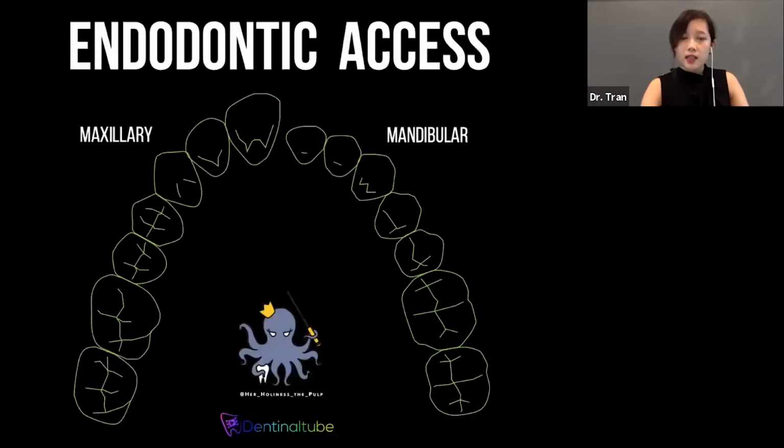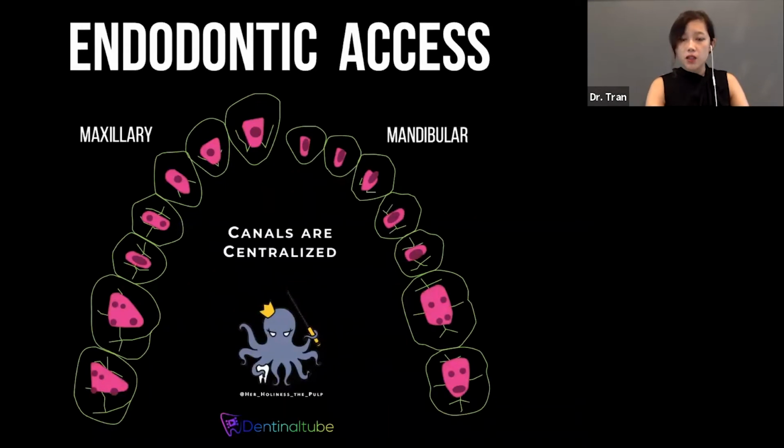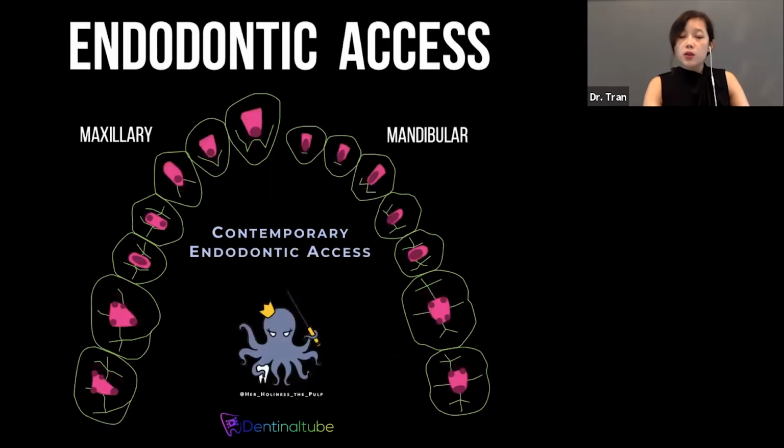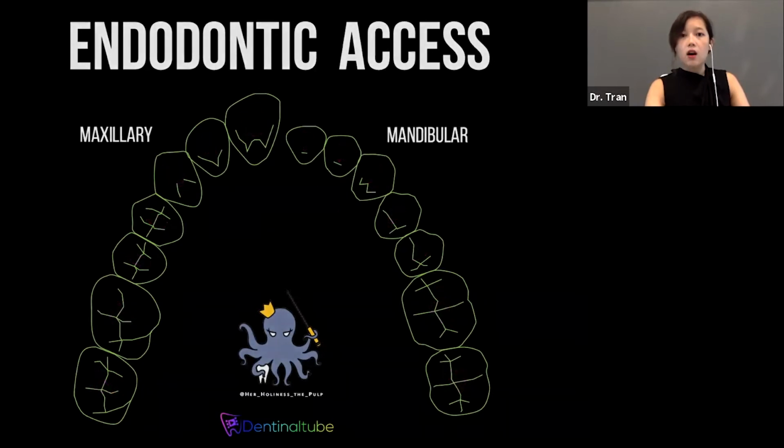For the access, here in this animation, we can see the pink. The first pink is the traditional endodontic access. Some of the aspects of it are that it's very mesialized and very large. But through more research, especially CBCT and micro-CT research, and even previous research, we realized that the canals themselves are more centralized. So the new accesses, which we can see on the screen, are going to be much more centered and smaller.